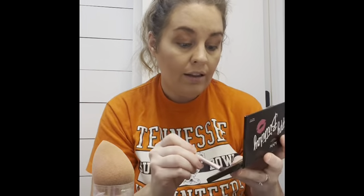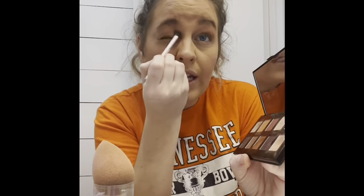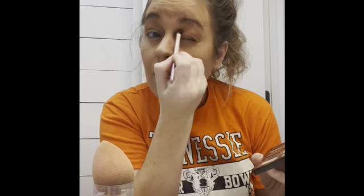Gonna take that lighter color, same lighter color, and kind of blend this part in now with that darker color I used on the outer corner, like so. And that just kind of helps blend it so it won't look a little too crazy. Alright, that's that.